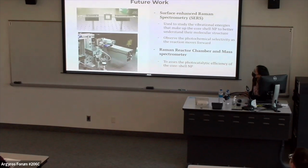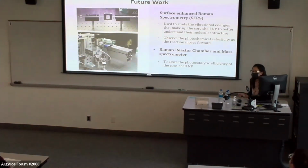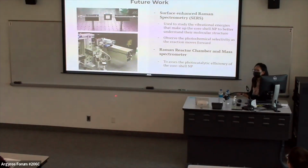So for future work, we are going to be testing the photocatalytic activity of our samples just to make sure that they are working as photocatalysts. And we will be doing surface enhanced Raman spectroscopy.